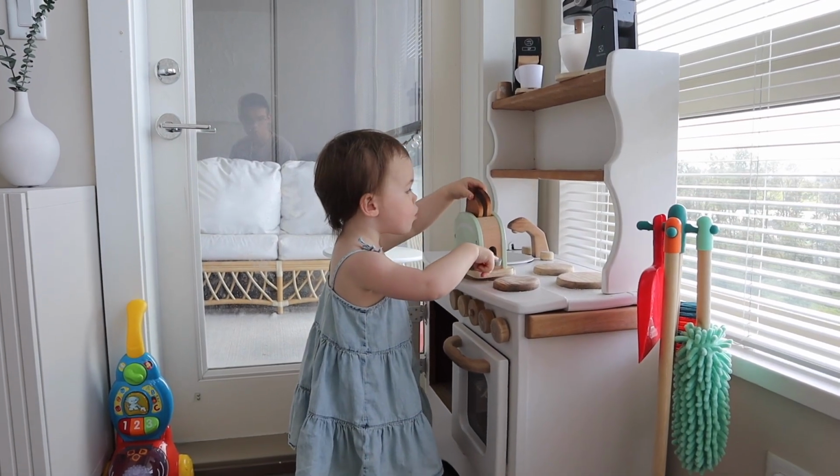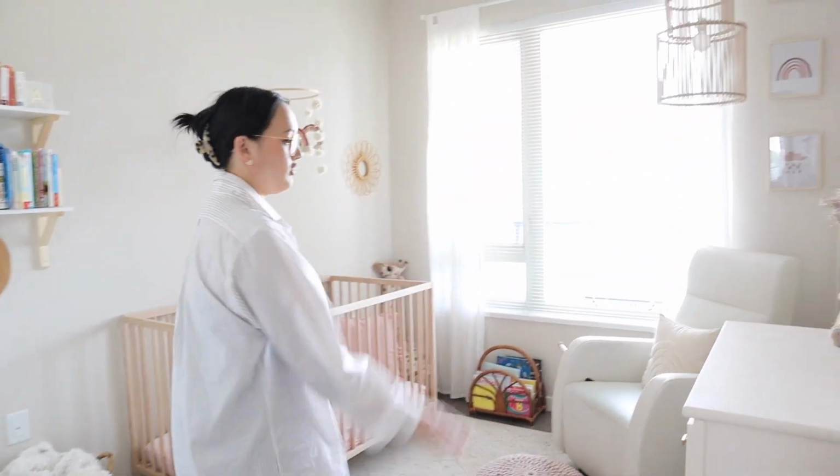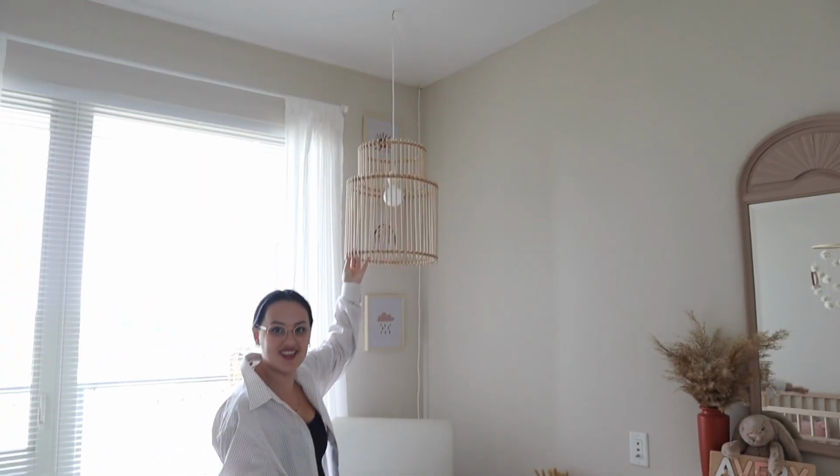Okay. Now that Avery's awake, we're going to go into the second bedroom. I've already done a nursery tour, but I did some upgrades since then, so I'm just going to do a quick overview. This is our room now. The main things that have changed: we have a change table here, and now we have a little rocking chair. I had this lamp, which I also made, so I will link that as well.